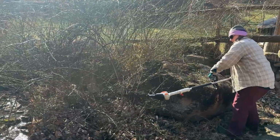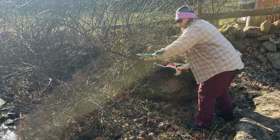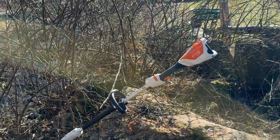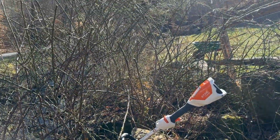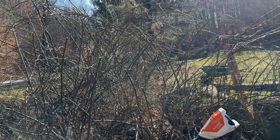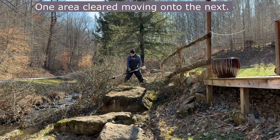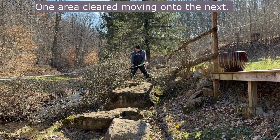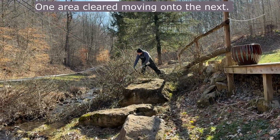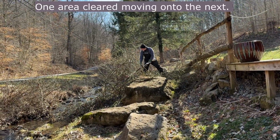I'm not completely sure that they're an invasive species or not, but by cutting a lot of this stuff back, we're trying to make sure that the native species of trees and plants really thrive in this area. And that's kind of our whole project on most of our land. So we'll see how this works out. I'll let you know.